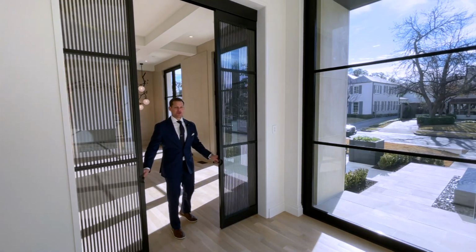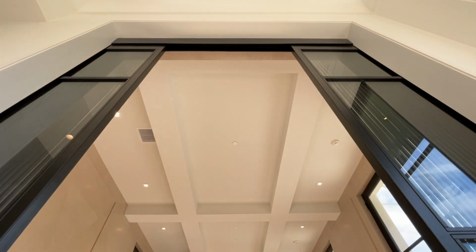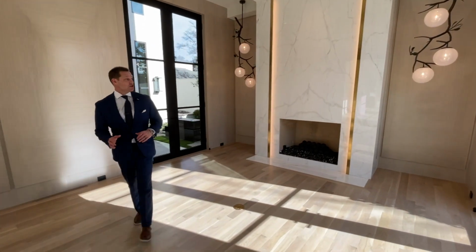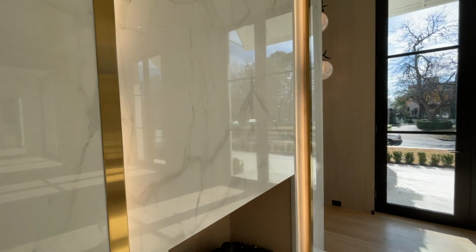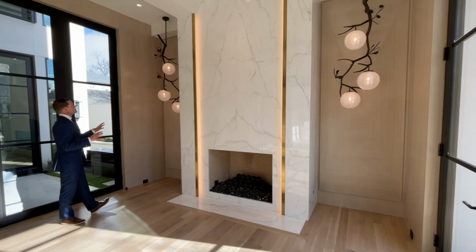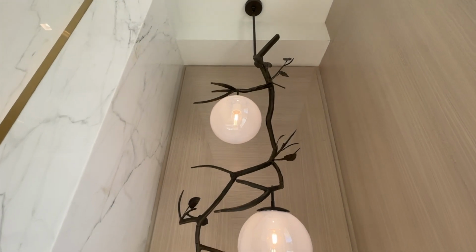Immediately to the right of the entry is the study, which you can find these beautiful sliding iron custom-made doors. And when you walk into the study, you notice this grand marble floor-to-ceiling gas fireplace with gold accents and lighting. And on both sides of the fireplace, you notice these beautiful, modern, nature-inspired light fixtures.